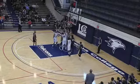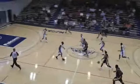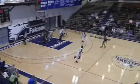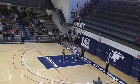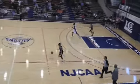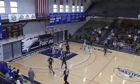Back the other way, takes it all the way. KC keeps it alive, and then Goldsberry with the rebound. Pushing it. Goes right by 2 guys, and then KC with the good hands. Then he gets it up ahead to Grip, and Grip with the 2-hand rim rocker. And Scranton within 2. 12-10, 7:40 to go in the first.